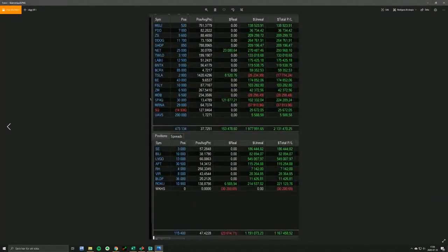This is my portfolio right now. Tesla is red because I took a small loss on my short. Now I'm obviously long. I locked in a little bit on Nvidia. I took a loss on Workhorse. But right now, 3.3 million in unrealized profits. mRNA I'm down a little bit on, and MDB too.